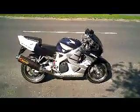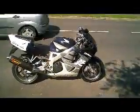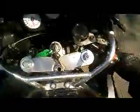So this is a short demonstration to show the CBR900 RR has been tested, brakes, clutch, gears, that kind of thing. So first we're going to just climb on and start the engine. So side stand up, ignition on. Seems that the battery's quite good on the bike, it seems to start it every time.